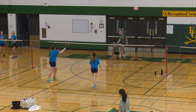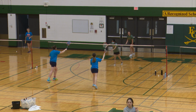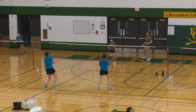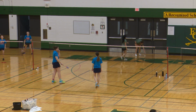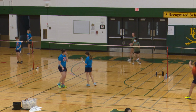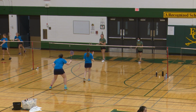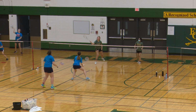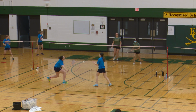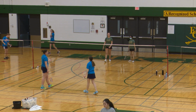So how are the points calculated? You may only receive a point upon serve. So if you win the volley upon serve, good hit by Buffalo Grove. If you get the point upon serve, you get to keep going. You only get a point on serve. She's going to hit it down. Yep. That was a nice save made by Elk Grove, though.